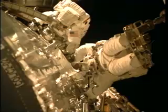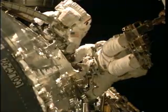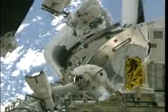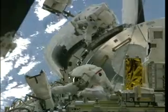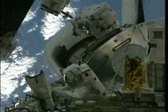Now to get access to that grapple fixture, we had to take some panels off of Columbus. And here you see Stan in the background putting one of those panels back on while I'm working there in the foreground.